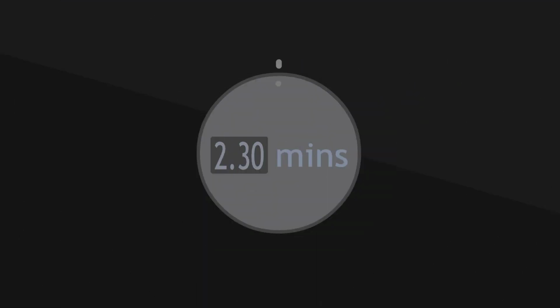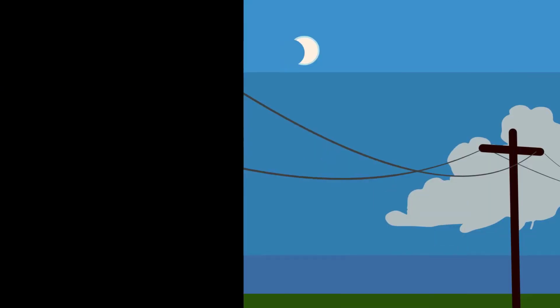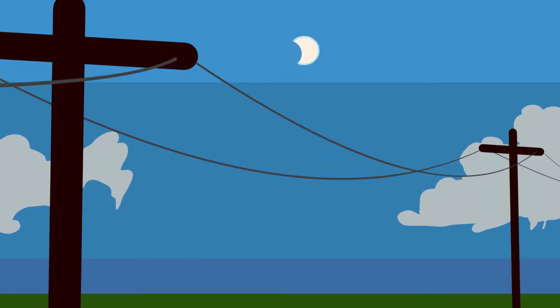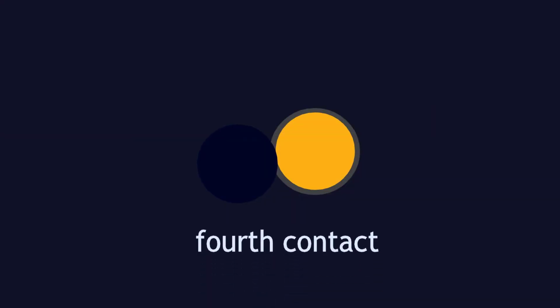Totality during this 2017 eclipse is said to last an average of 2.5 minutes, but times will vary from location to location. Third contact marks the end of totality. The first ray of light from the darkened sun will begin to shine out again. From here on, the sun will only grow larger and larger, brighter and brighter. At fourth contact, the last sliver of the moon leaves the sun, and the eclipse is officially over.